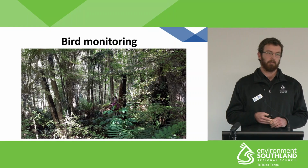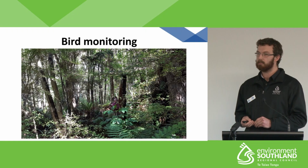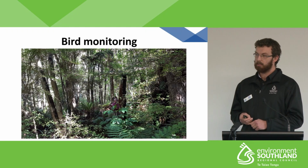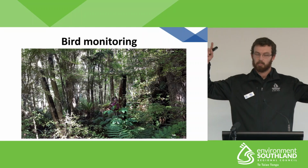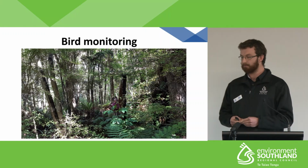And by doing that year after year, we can get a good picture of the changes in species diversity and also an abundance of birds. And it sounds quite simple, but it actually does take a lot of skill to be able to pick up all the different birds going on at the same time. So that's Lloyd Essler who does it for us at the moment.